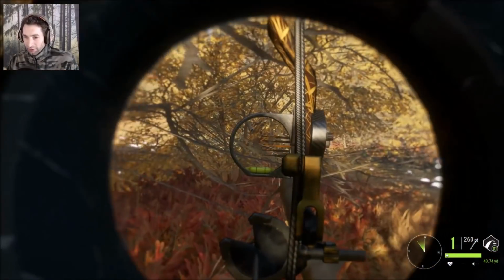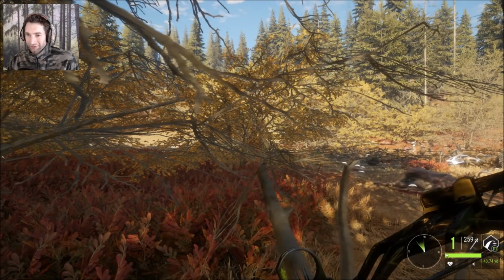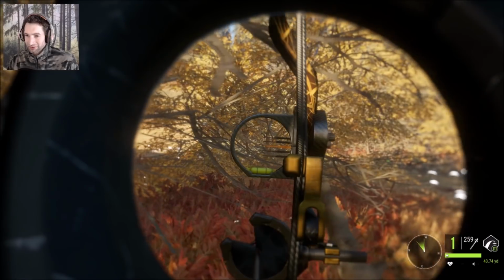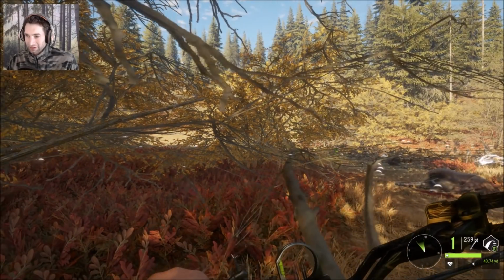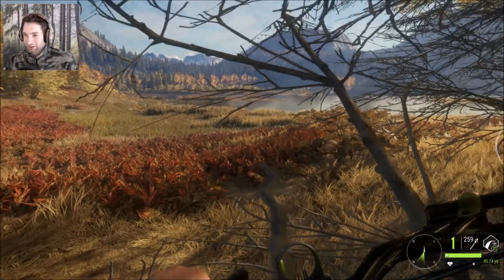All right, we just got eyes on the other buck. He's coming in. He's right here about 20 yards out. Let's go for a double lung heart shot. And what did we just hit? Oh, that's unfortunate. I heard it hit something, but I didn't know what we hit. And that's because we hit the tree.